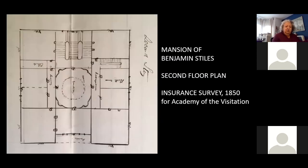Now, very unusually, the insurance survey includes a plan of the second floor of the Stiles mansion. I think these might be minor changes to the plan, maybe partitions put up to turn these into dormitory rooms. The hall, the rotunda, is now an ellipse with niches in the corners, and the circular opening is surrounded by an iron railing.